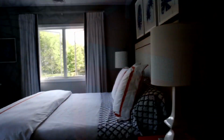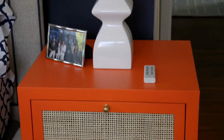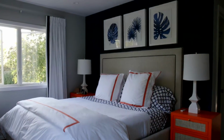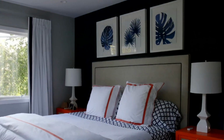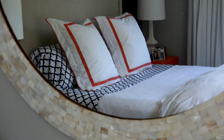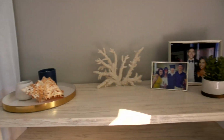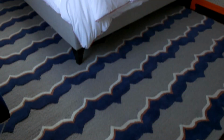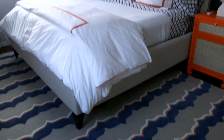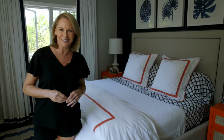I think the pattern on the sheeting is really fun and fabulous. I love how the orange nightstands really pop on the navy wall, and the bold artwork over the bed really helps to make a style statement. I love the mother of pearl mirror. It's big, it reflects a lot of light, great textured wood pieces, and a carpet that sort of pulls all the different colors together. I think they're going to be super happy and will love spending weekends in this room.